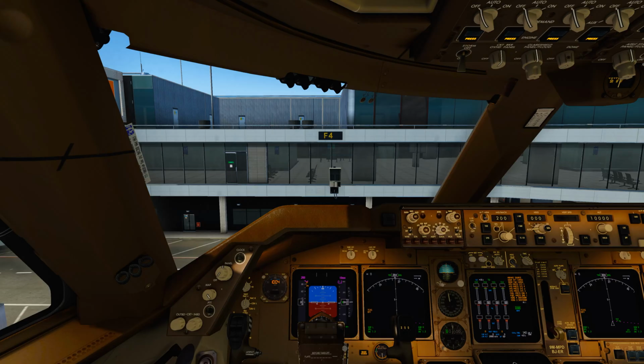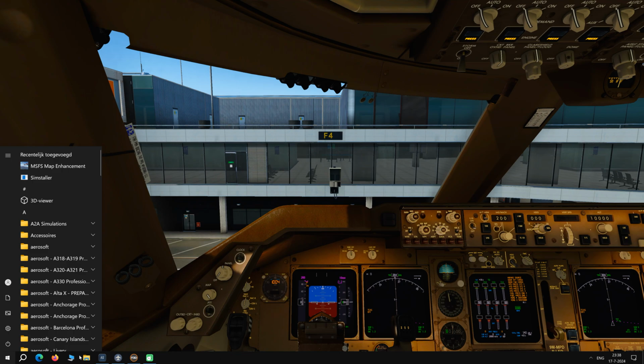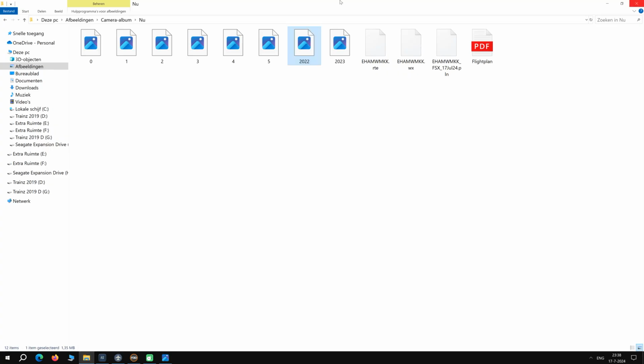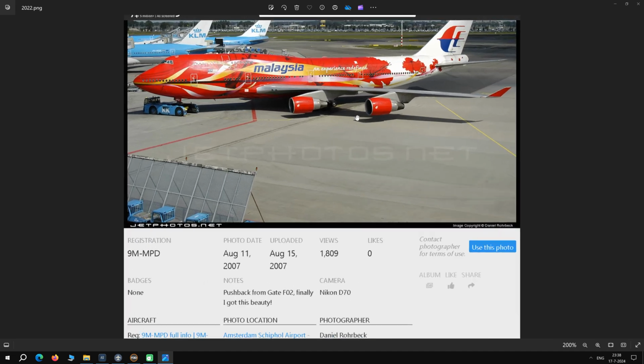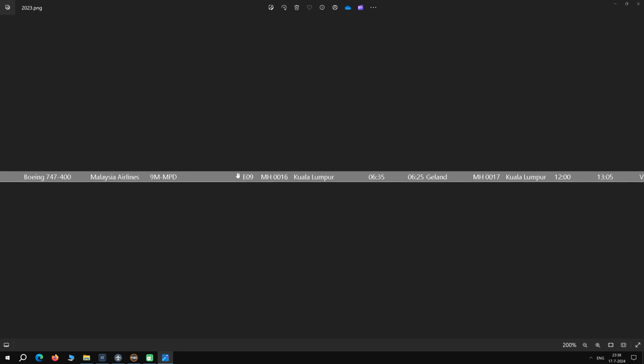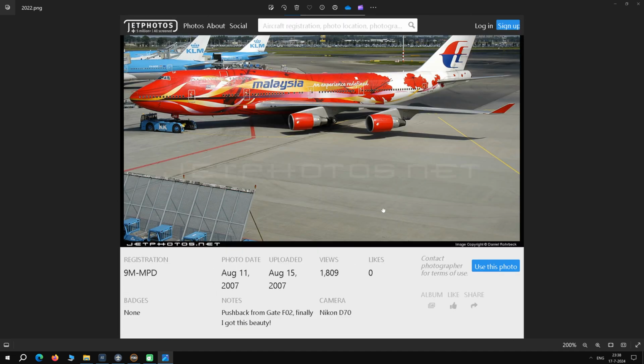So let's straight dive into the cockpit and let's talk about the flight for today. So I found this flight because this picture with the date of 11th of August of 2007 was from gate Foxtrot 2 where we are. And on my Dutch plane spotter site, I think it is, you can find it here. It says here Echo 9, but the picture says Foxtrot 2, and you can clearly see that he was parked on Foxtrot 2 here.